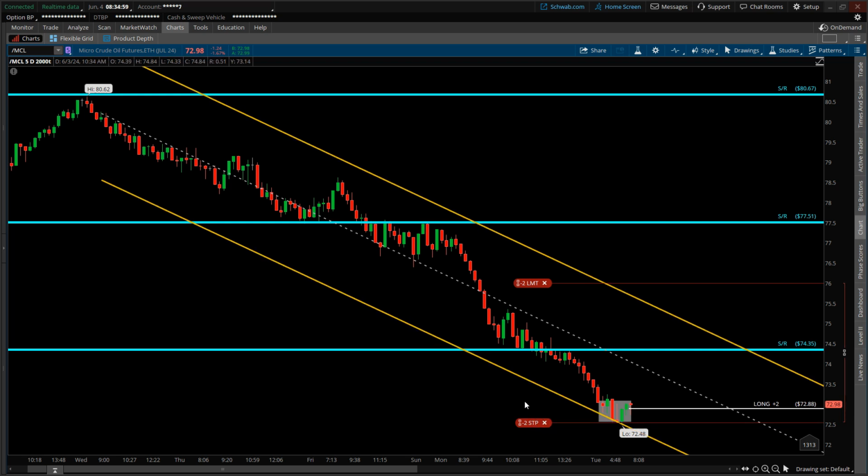Now, on the other side of the trade, if my assessment is correct and price does manage to break above these 2 resistance levels, as well as this resistance level up here. So there's actually 3 resistance levels that price needs to break above. So here, if price breaks above $76 even, then this limit order will get executed for a profit potential.